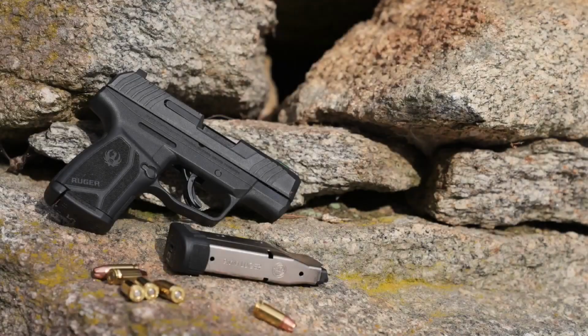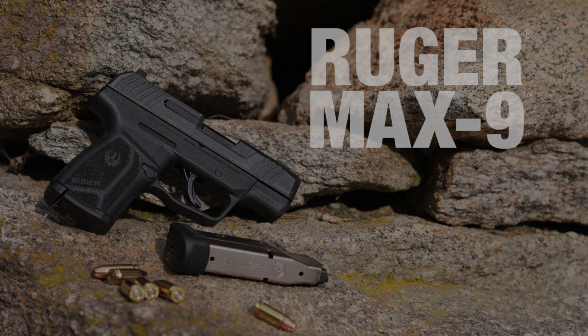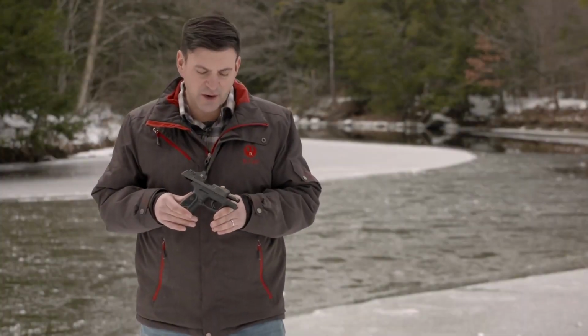I'm going to show you a lot of pictures. We're going to go over specs. I'm going to start with Ruger and then Smith, their own. The Ruger Max 9. Listen to them first, and then we'll talk more.